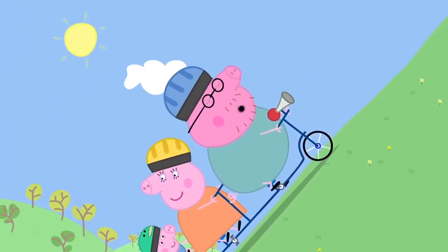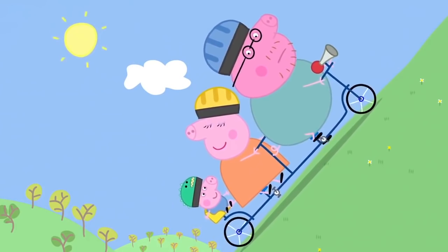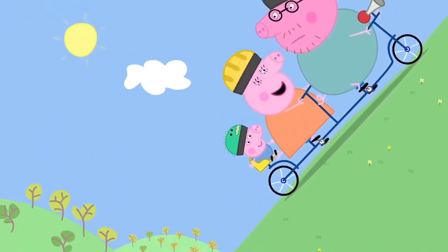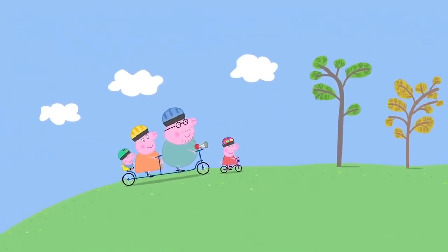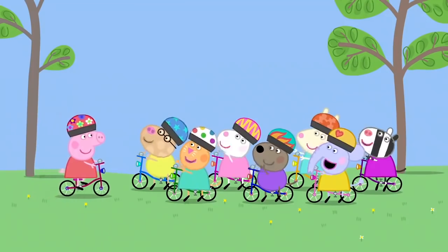My goodness, this is hard work. Mummy Pig, you're not peddling. Oh, sorry, Daddy Pig. I was just enjoying the view. Peppa and her family have reached the top of the hill. All Peppa's friends are here.